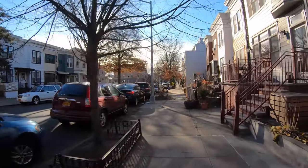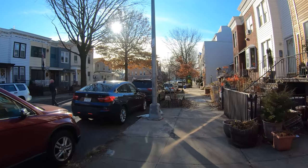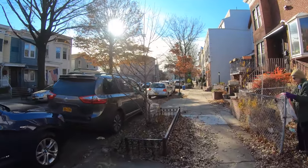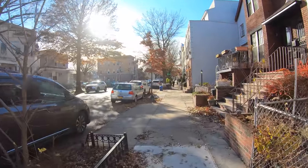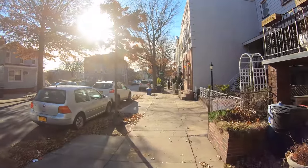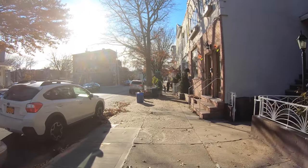I don't see too many decorations up. Black Friday was yesterday. That's the day after Thanksgiving. But I think before these people put up the decorations, they have to rake up all these leaves though. That comes first.